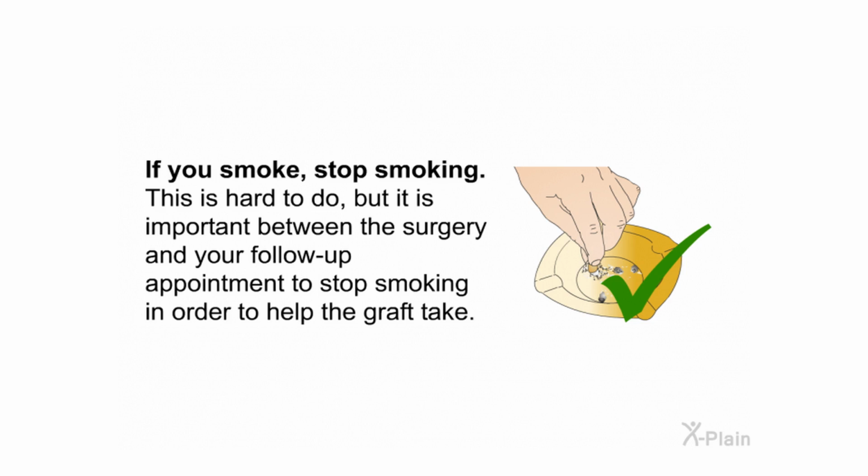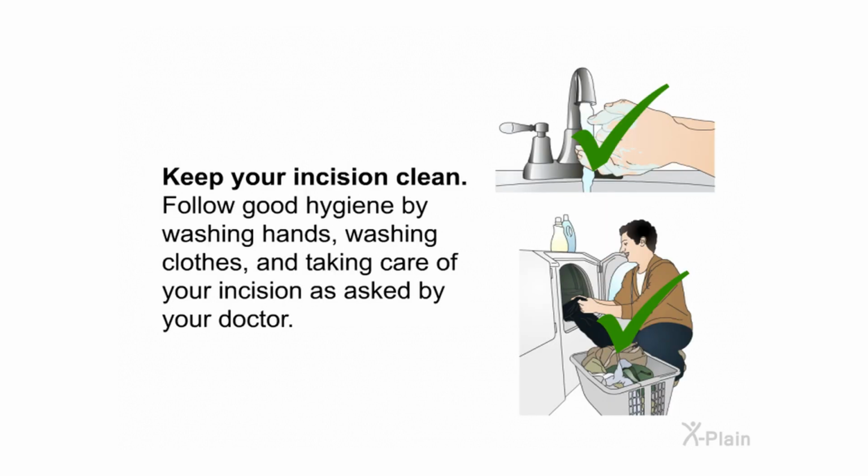If you smoke, stop smoking. This is hard to do, but it is important between the surgery and your follow-up appointment to stop smoking in order to help the graft take. Keep your incision clean. Follow good hygiene by washing hands, washing clothes, and taking care of your incision as asked by your doctor.